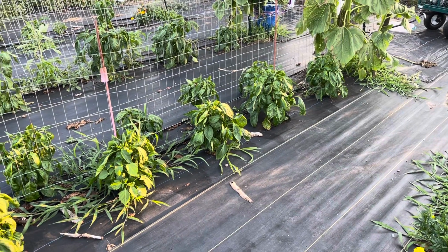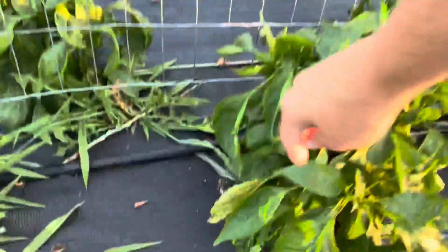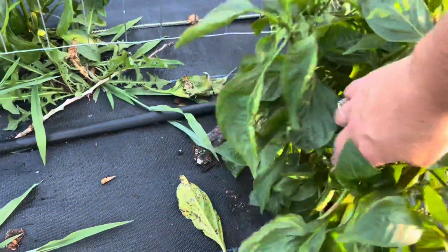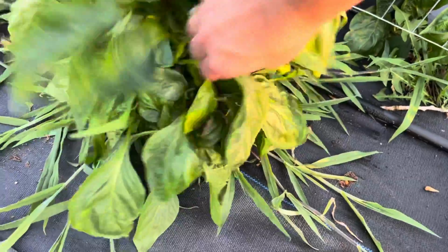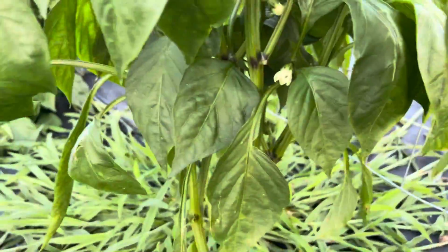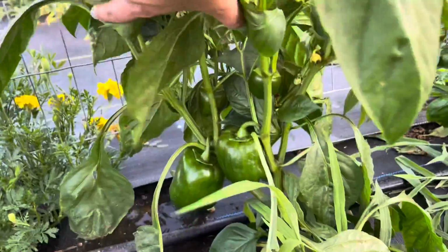The bell peppers. I do have some in some of these plants, but there's so many leaves that it's hard to tell. I know there's flowers. What is that? Oh, just a very ugly leaf. Usually I prune these. Obviously this year I'm not. See, look, there's lots of flowers in there. And this one, he's got several bell peppers, so we'll have those soon.